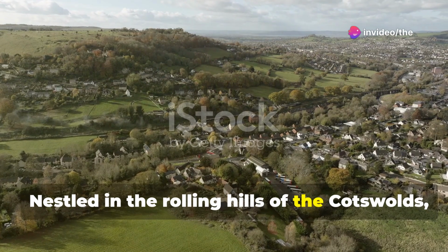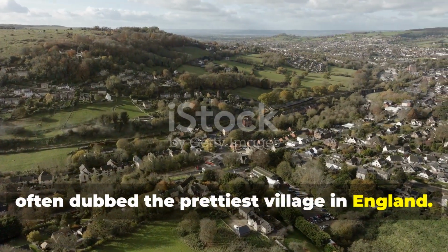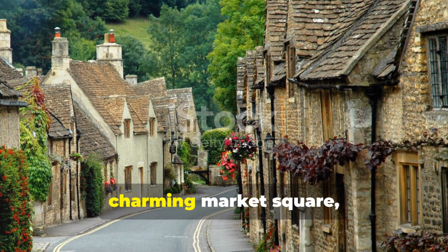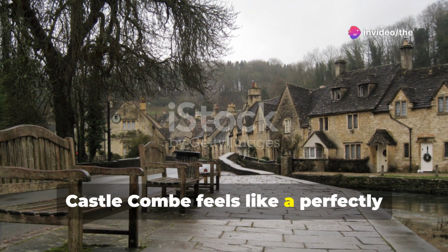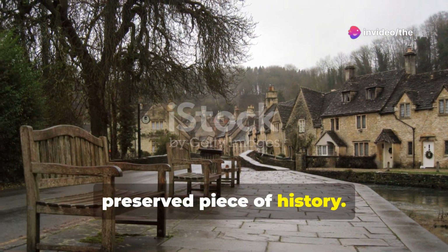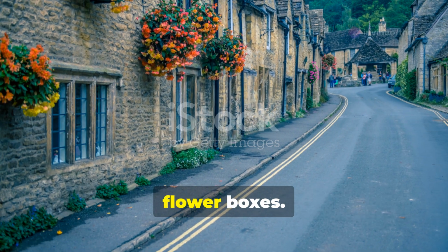Nestled in the rolling hills of the Cotswolds, we find Castle Combe, often dubbed the prettiest village in England. With its honey-hued cottages, charming market square, and complete lack of modern development, Castle Combe feels like a perfectly preserved piece of history. Imagine wandering down the narrow lanes past ancient stone walls and blooming flower boxes.